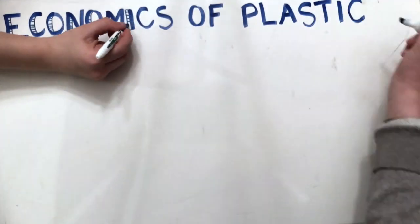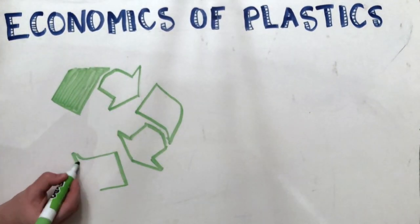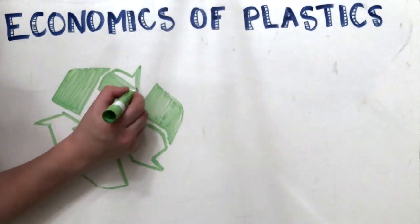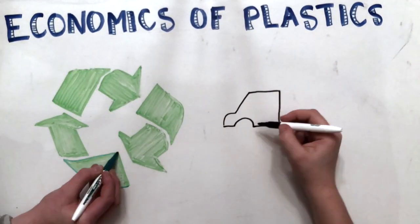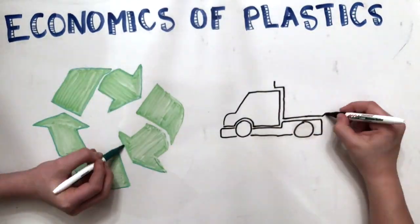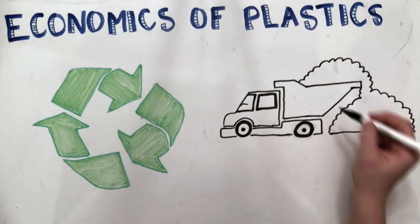One main economic benefit of plastics is that it can be recycled. By recycling plastic, it reduces the cost of materials for new goods. The reason that we have so many plastics today is because it's easy and convenient, exactly what humans want. If you don't recycle your plastic, it will end up in the landfill.